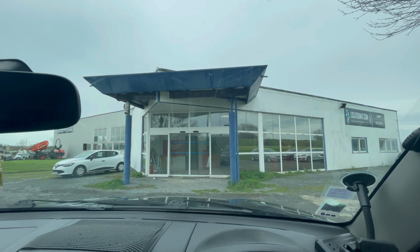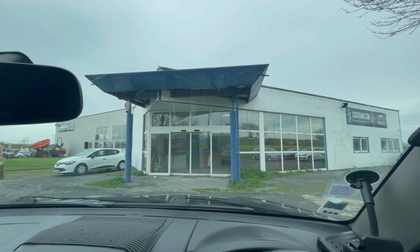So yeah, look at this particularly attractive building. Isn't that just stunning architecture? Well, that didn't go too well. Apparently you can't hire a digger from there because my car can't tow it.